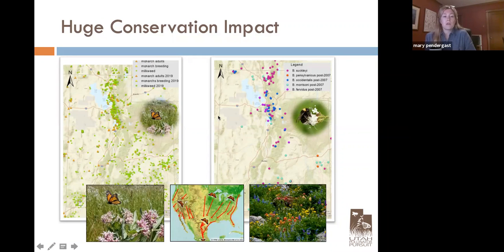What I was looking for is you can start to see where monarchs might be moving across the landscape based on where you see those concentrated green dots. And similarly on the right, when you look at all the distribution for observations of Western bumblebee in the past, or potentially suitable habitat in the past.